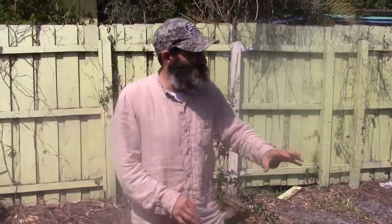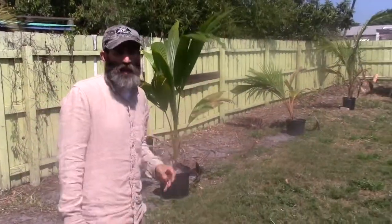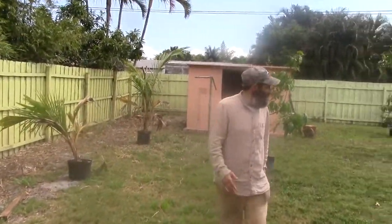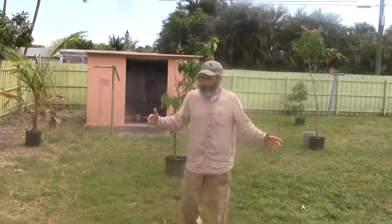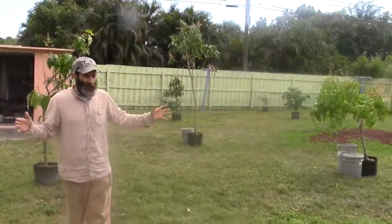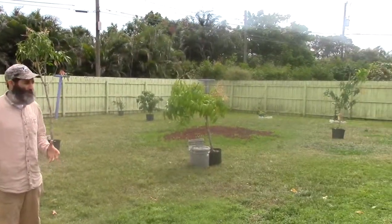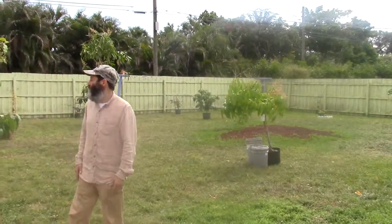We have the room here, and now I'm going to take it to the back and show you what we've got growing back here. So here are my coconut trees. Now I have a good amount of space here, and this is where I plan to possibly put a garden. If it's too shaded, I left another area for a possible garden as well.